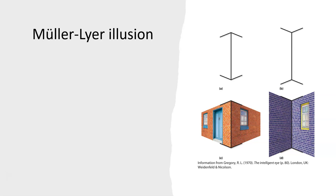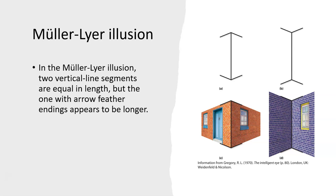The Muller-Lyer illusion has some things in common with what we've just talked about, and here what you're looking at is the impact of having these surrounding image cues. In the Muller-Lyer illusion, two vertical line segments are equal in length, but you build a context with these arrow shapes. If the arrows appear to be pointing outward, it can make that vertical line look shorter than if the arrows are pointing inward toward the line, which appears to make the line look longer. So again, this is a situation where our brain is tricked and misinterprets what it's seeing.